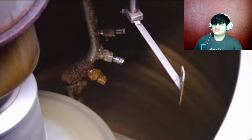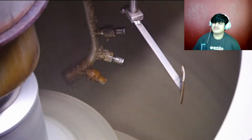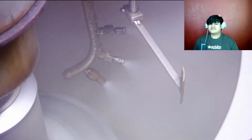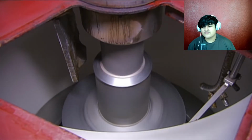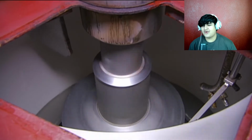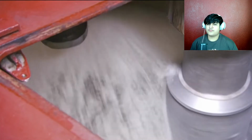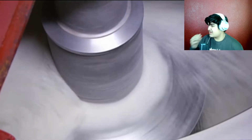What's that? There's no hygiene. There's nothing. Sprays of water wash the crystals. Then the water is drawn out, so only the crystals remain. This centrifuge draws out moisture from the sugar, just like a washing machine on spin cycle dries your clothes. Excuse me? Oh, my eyes.